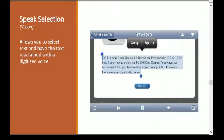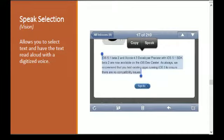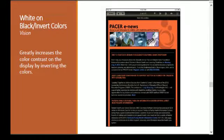Speak selection is a vision feature, and it allows you to select text and have the text be read aloud with a digitized voice. So all you have to do is highlight and then press, and you'll see a little pop-up come up that says speak. And then we have white on black inverted colors. This greatly increases the color contrast on the display by inverting the colors.